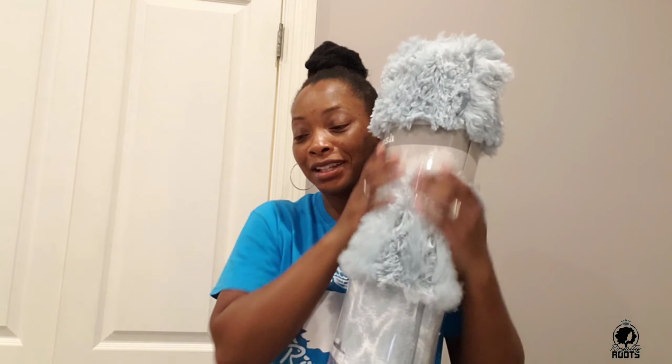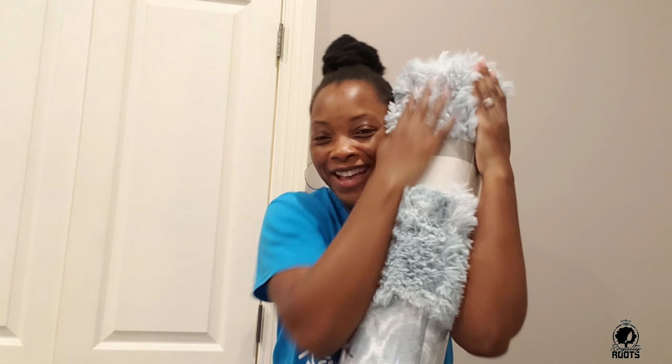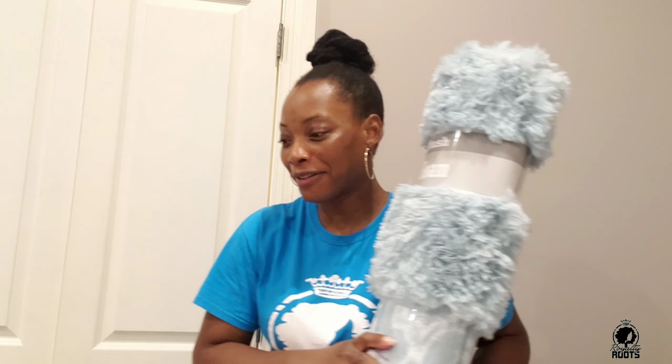But I got this, and it's got the teal, and it's like a little pillow. Y'all know I love fluffy stuff. Y'all know I'm a sucker for fluffy stuff.